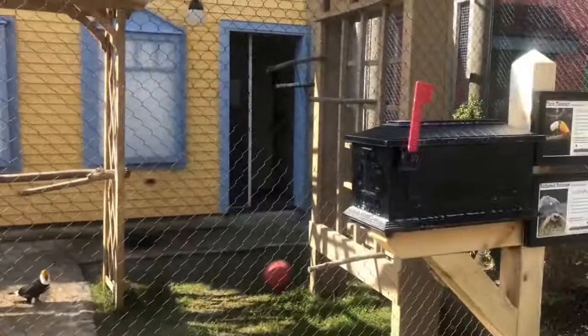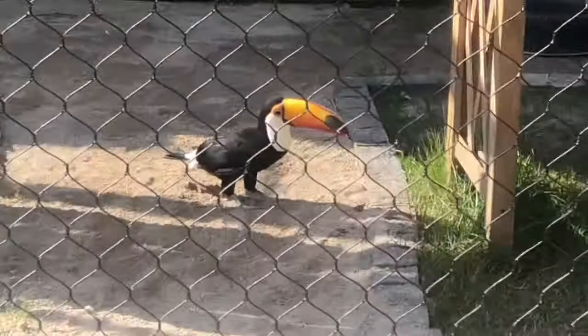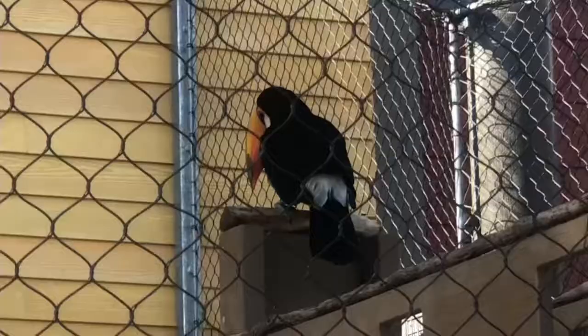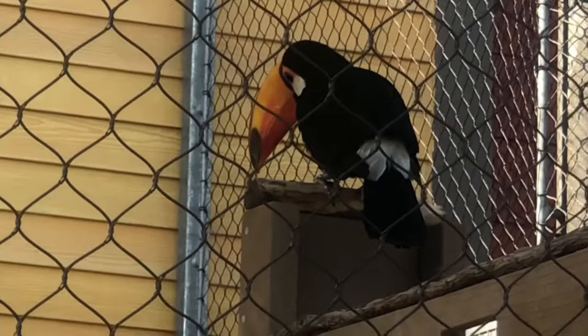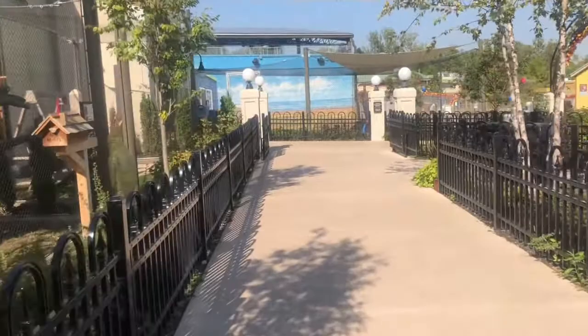This little garden area slash shed had, on this day, a few toco toucans, which is another species of bird here at Adventure Cove. The toucan has a bill that's almost as long as its body. It's another cool animal to have here in Adventure Cove, as well as the next animals we're about to see, right next door to the toucans.